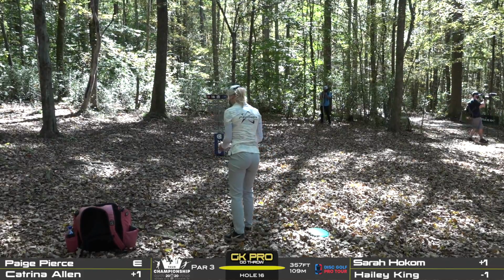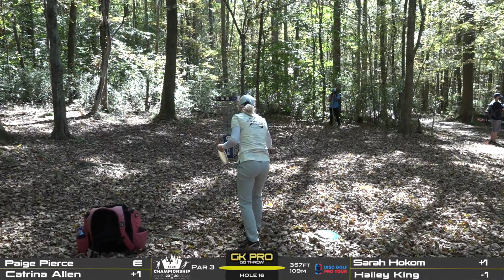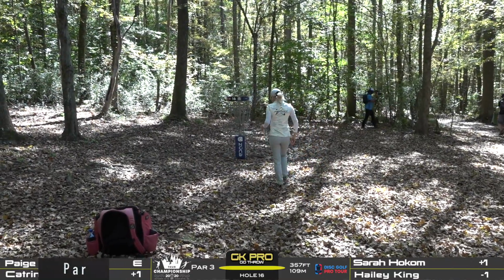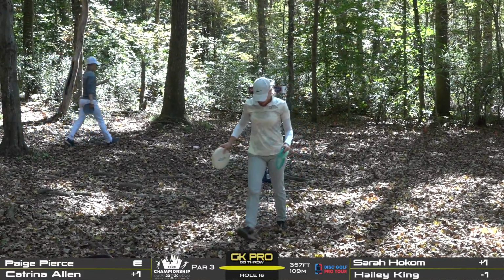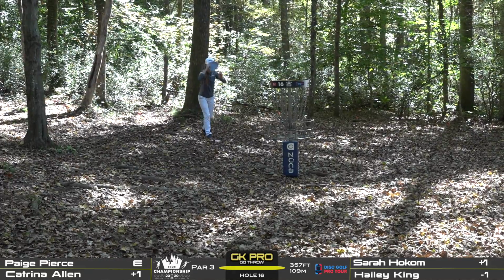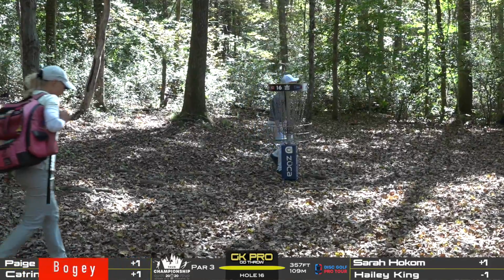Feels like we've just watched her miss putts for, like, 9 holes or something, and for her to still be leading. Yeah. She's throwing really well today. And if we were seeing the Hailey King that we normally see on the putting green, she might be leading by about 6 or 7 strokes at this moment. Yeah, she could be 5-6 under par.